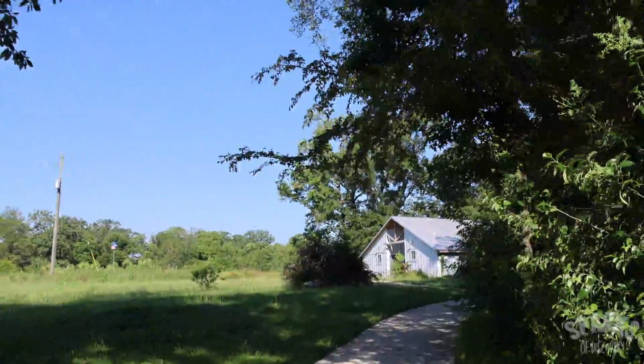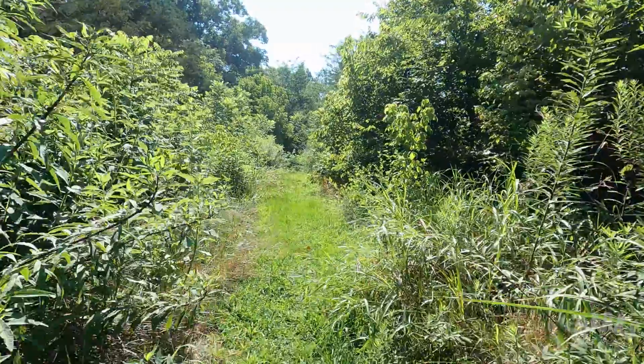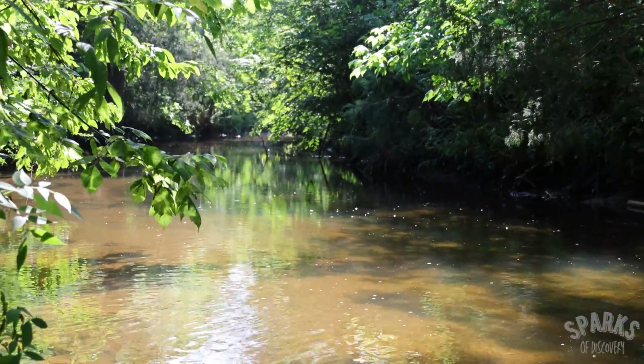It seems like this park is still being developed, so it'll be interesting to see how it improves over time. It's definitely got the potential to become an amazing outdoor recreational area.